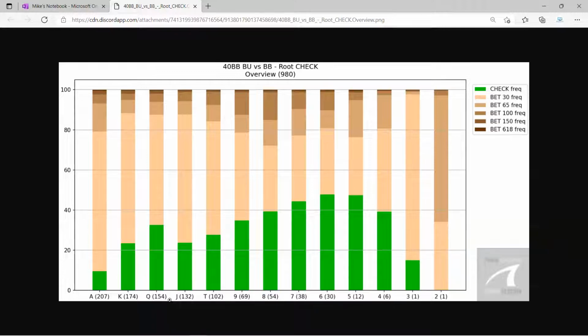Oh, queen high, right. But when I look at this, I see a reflection of the big blind range. Yes, a lot of queen highs and also king highs for the big blind. Yeah, but on king high, we still bet a lot. Yeah, true, but less than on ace high, for instance. The button also has a lot. So whenever it gets around the eight high board, we're roughly just betting 60%.